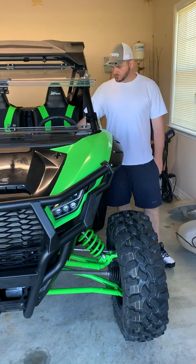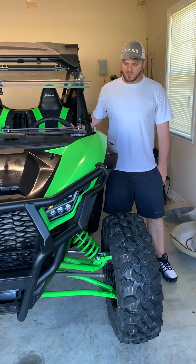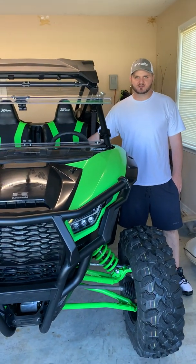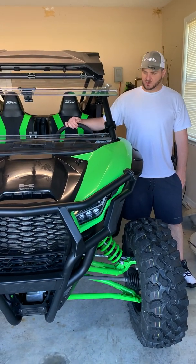I mean, for me, this was just what I wanted. I like the build quality of it. My buddies got Polaris's, and they said this one rides better than theirs. They got the Walker Evans shocks. This has got the Fox shocks. I mean, I don't really know. I'm new to this, but it does ride good.